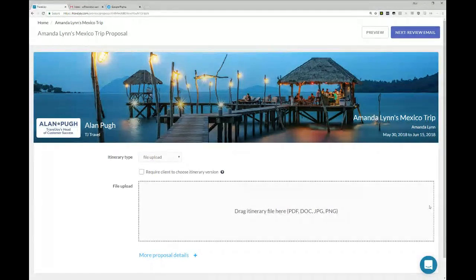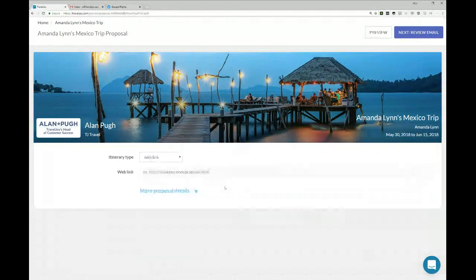This will be like a PDF or a Word document or a graphic, or a link, which is where your itinerary builders come in. If your itinerary builder spits out a link and says, just send this link over to your client, you can paste it in right here. And what that's going to do is send that itinerary to your client with this nice branding and picture and stuff at the top. So it's going to make that itinerary look even better.